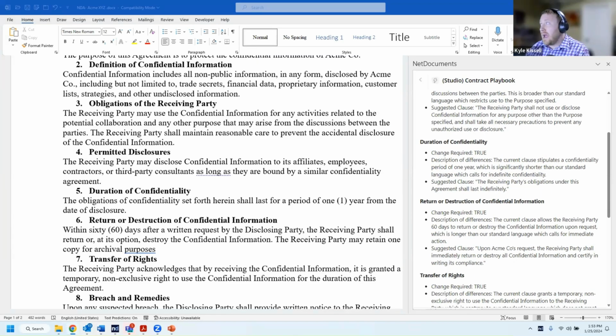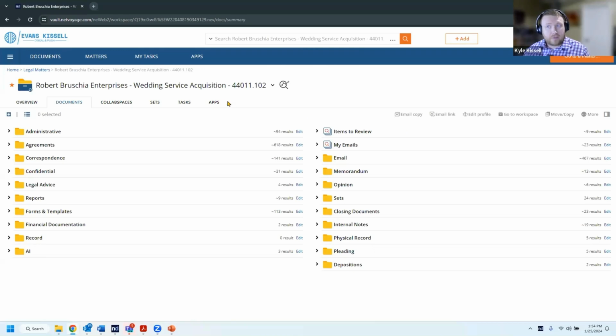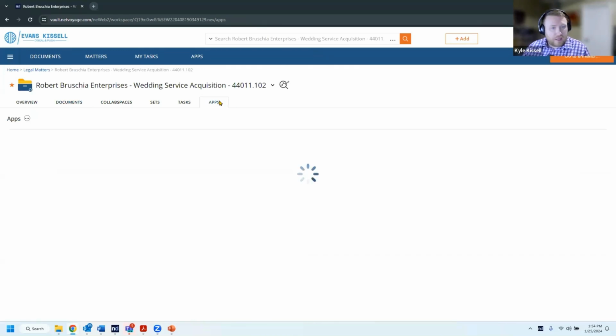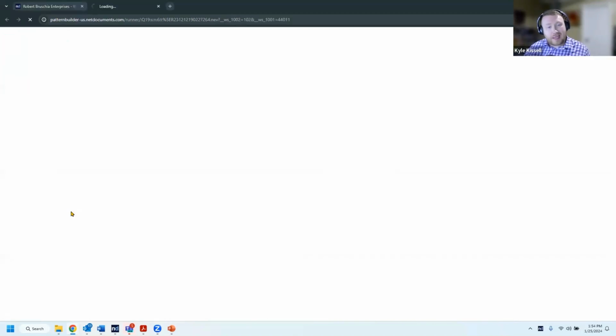That's great. So PatternBuilder sits right inside of your NetDocuments matter file, so you can trigger generative AI workflows alongside your documents. So we're reviewing some documents, we have a question, we need to create a funding packet, etc. We can do so right from here. The contract playbook that we showed you was a studio app, right? That's out of the box. But let's look at a custom app.